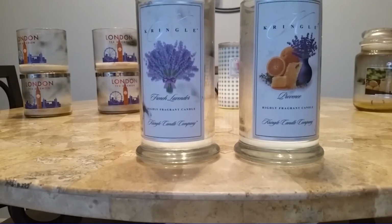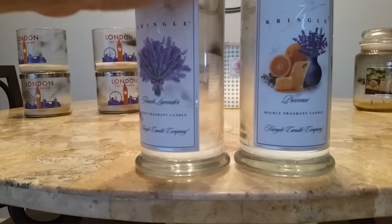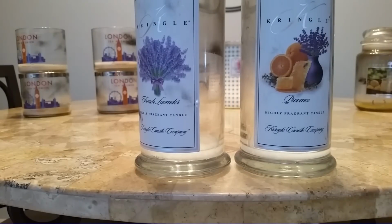Provence, one of my favorites. It is discontinued, which I'm really sad about. It's like a lavender with citrus and honey, and it throws like a champ. I mean, I love it, no problems with it whatsoever.